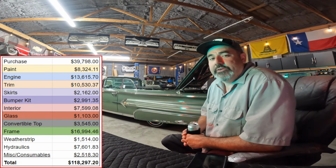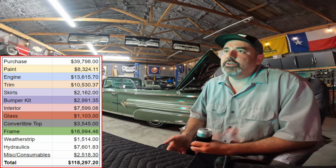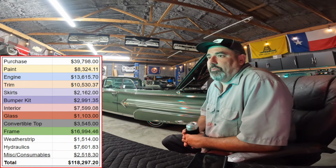A lot of it's just because it's red. It's not going to have the hydraulics. It's not going to have power seat. It's not going to have the tilt steering. It's not going to have a lot of things that this car has. So I was forced to buy a project that I had to do my way.